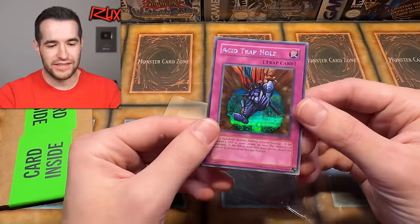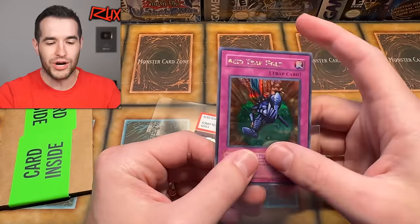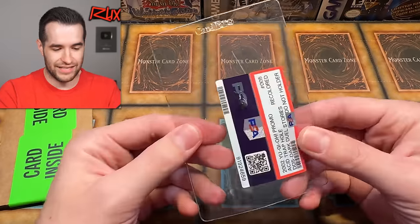We are off to a blazing start. I do not see anything that has to do with recoloring. And this is like a $3 card. Why would I recolor this? Oh my gosh. Yeah, that's fantastic.